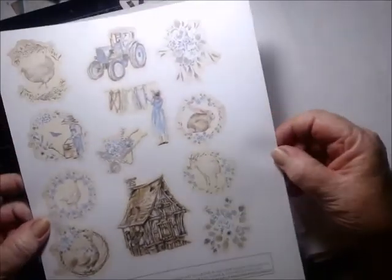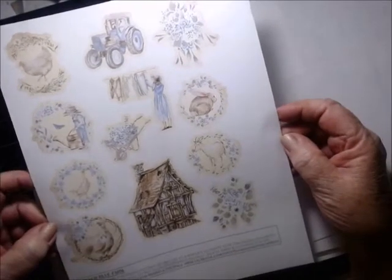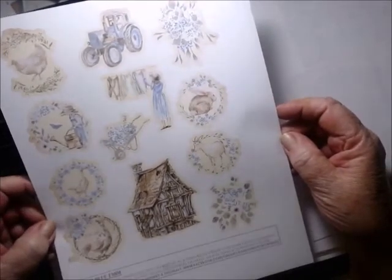Look at these. Look at these. Aren't they awesome? Absolutely love it.